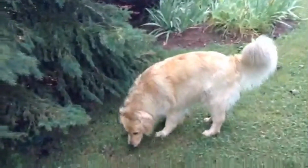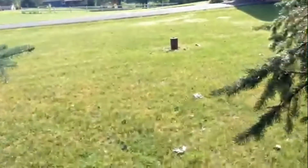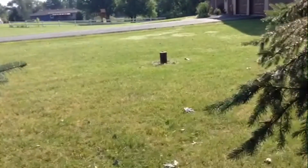And she's just looking. And also, right there, it used to have a fake rock over it, but now probably the rock flew away. But anyways, that's it from this crazy hailstorm. So, yeah.